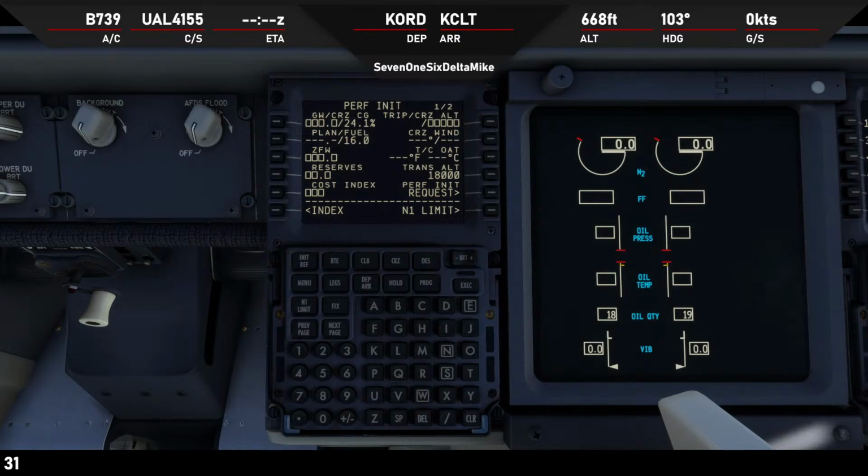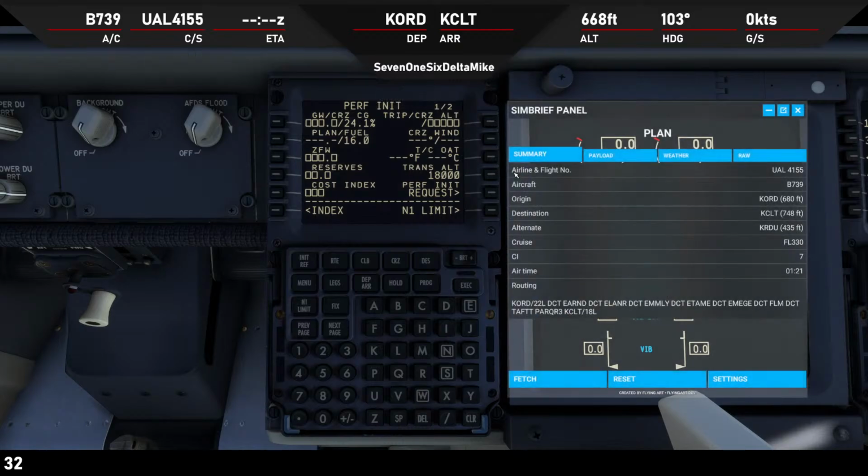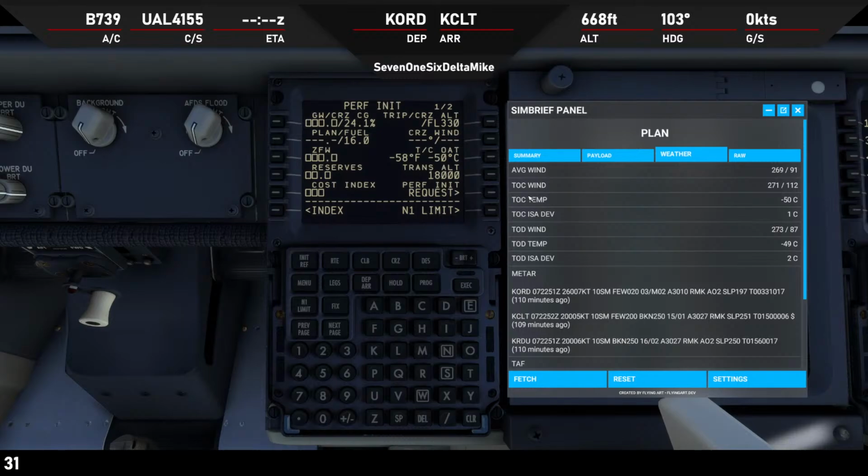All right, so let's go back here, pull up our summary profile, and let's look at cruise altitude is 330. So let's go ahead and set 330 here. And weather today, top of climb wind is going to be 271 at 112.